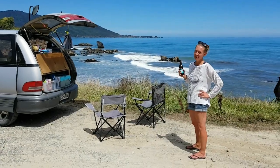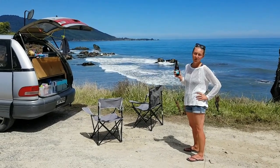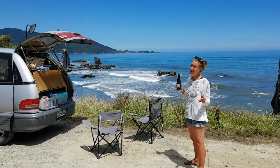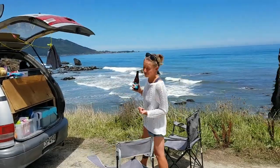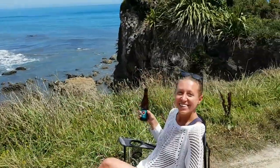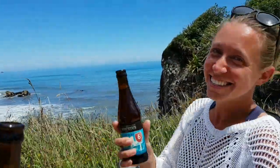So this option has given us a lot of options in terms of us being able to go in anywhere that we want to go. We have total freedom. We see a really beautiful landscape. We can just stop and we can pull out our chairs from the van, grab a couple beers, and enjoy. Cheers.